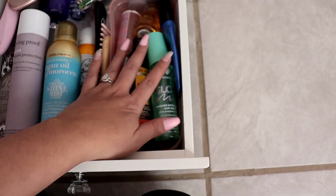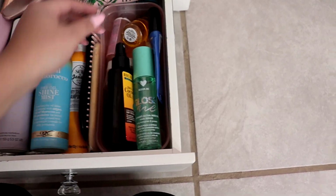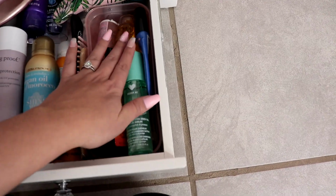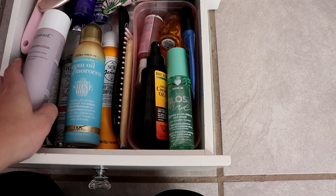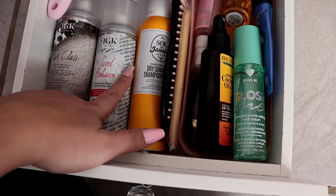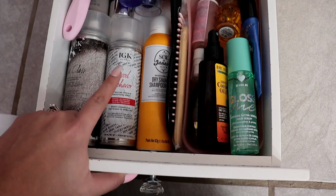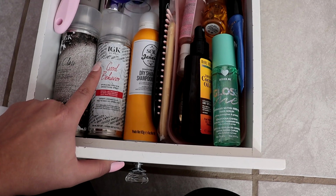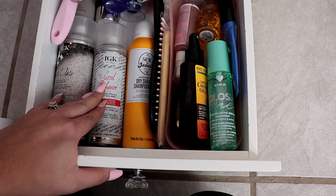So I use a lot of oils for my hair just because, like I said, my hair is naturally curly, so it does tend to be dry, so I have to put so many things into my hair just to keep it moisturized. And then I'm gonna recommend you guys two of these hair products that I really love. I love this Good Behavior smoothing spray. So I use this before I blow dry my hair, and it's supposed to help for frizz. And I just love the way it smells. It smells so good, and it really does help my hair.